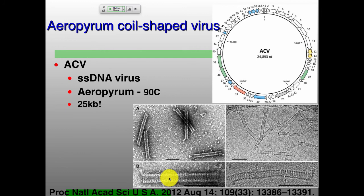When they isolated these, they are now from an organism called Aeropyrum. Again, high temperature but moderate pH, Crenarchaea. They found the genome to actually be a single-stranded DNA virus. Now, this is very, very strange because Aeropyrum goes optimally at 90 degrees Celsius, and we were talking about positive supercoiling for keeping strands together. Well, now we've got something that's single-stranded and seems to be happy at 90 degrees Celsius. How it keeps its DNA stable under those conditions is really not clear at all.